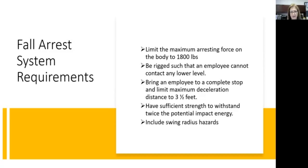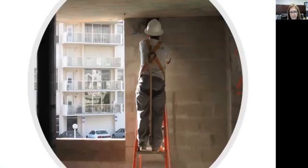So again, it does have an impact on the body, and then depending on the time for rescue, you have to calculate in the additional hazard of suspension trauma. So it is an option, but there is a cost to the employee in the event of a fall.